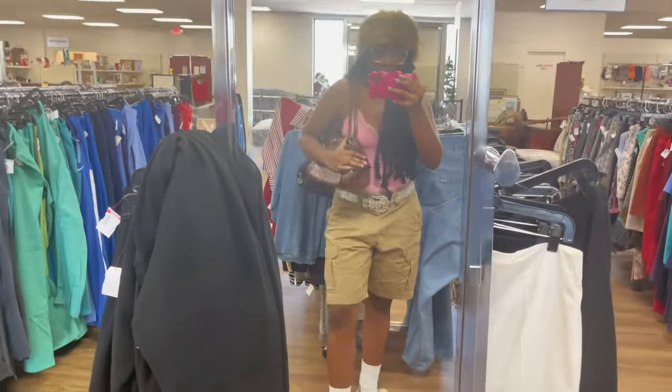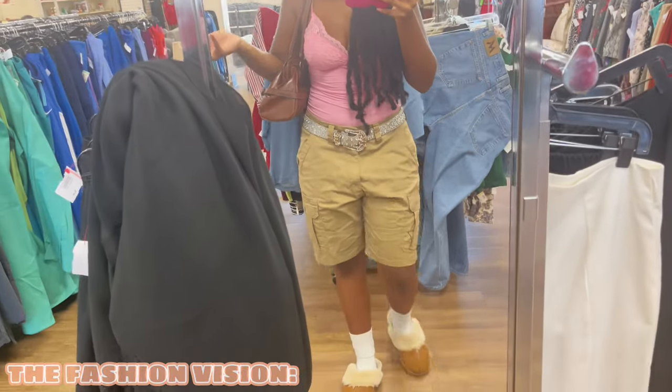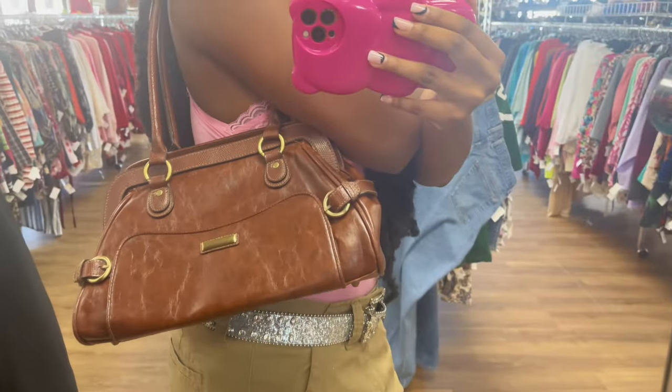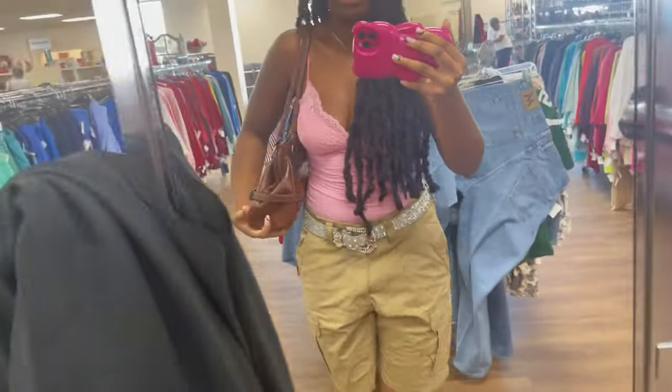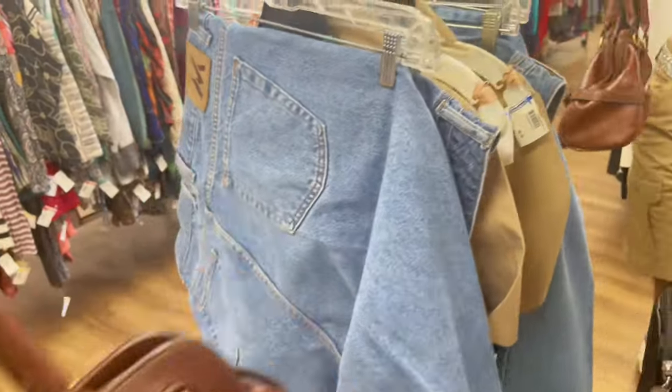You get the vision. I feel like if I was wearing a black top, or even a white top, this would definitely go. Like, no doubt. This is super. I love this bag. This bag is super cute. This is all the stuff that I am going to get.